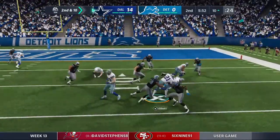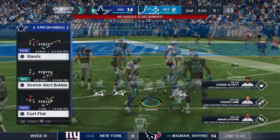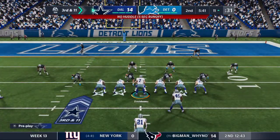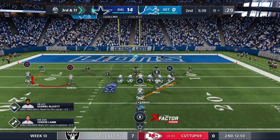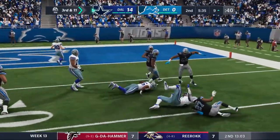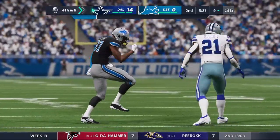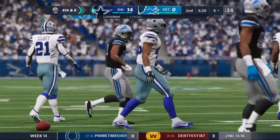Now back to the ground with Elliott. And maybe a measure of revenge there. He's had his way in this one, but this time they get him behind the line. He'll wind up losing a yard on the play, and that'll bring up a 3rd and 11 situation. And he'll be brought down well short of the 1st at about the 9-yard line. Give him 3 yards there as that'll take us to 4th down.